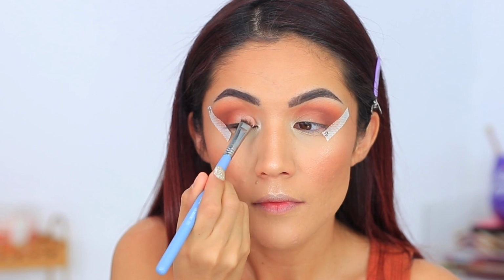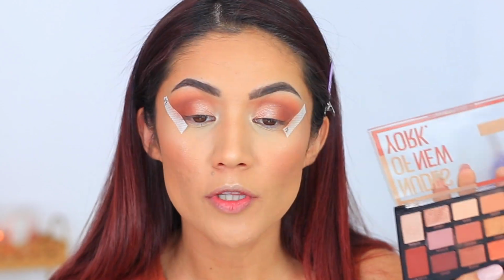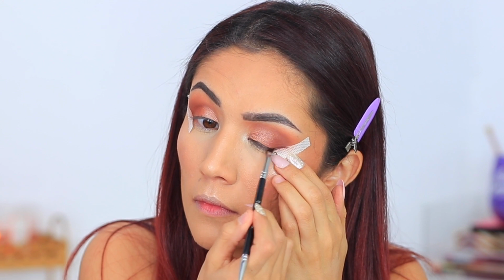I'm going to take the shade Dreamer for the lid shade. I went ahead and put on some tape so that we could do a soft wing liner with one of the shadows. Smoke out the lash line. I'm going to actually go in with the shade Voyager and create a small baby wing using that shadow.